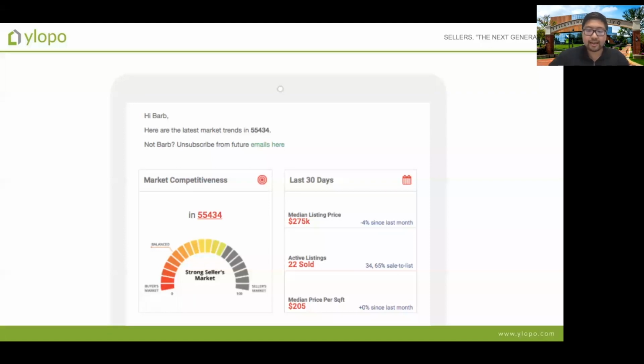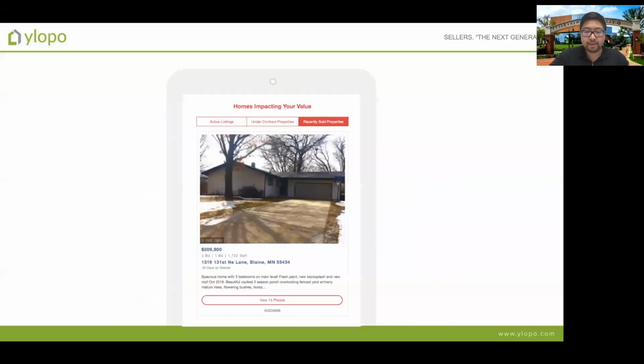And the key of our current seller/homeowner emails is that we actually show them on the email recently sold, under contract, and active properties that directly impact their home price, right? Why is this important? It's value-added content that they're not getting anywhere else, but also this makes the emails themselves dynamic every single time we send it, which makes sure that they actually inbox into your clients' accounts, right?